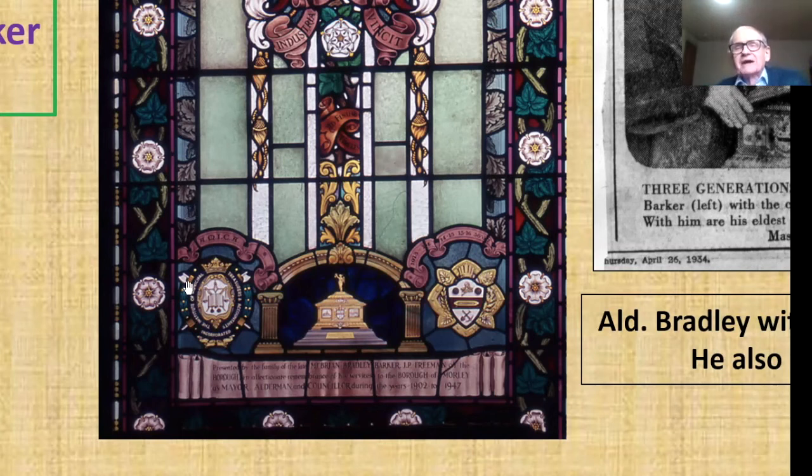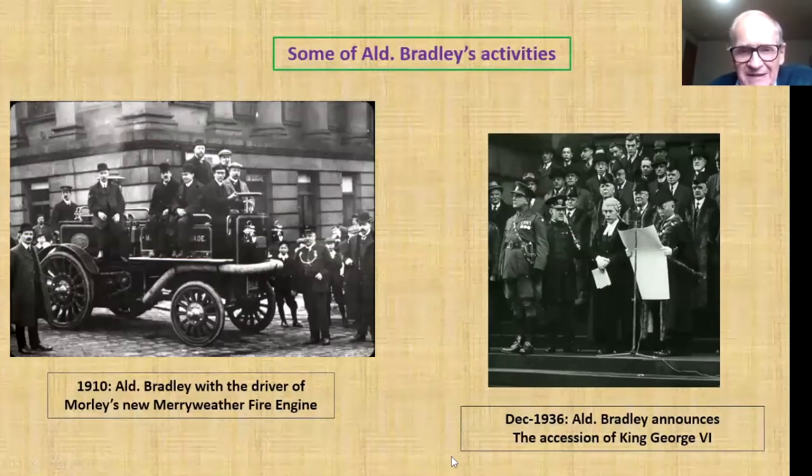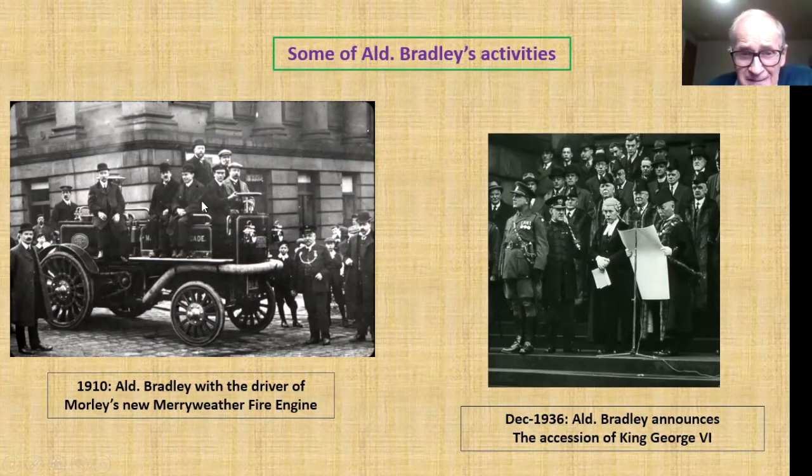Well, when Brian Bradley was on the town council for many years, he was the head of the finance committee, and he was known as Morley's Chancellor of the Exchequer. So that's the reason behind that. And here's some of his activities. Sadly, there were rather a lot of mill fires in Morley, and he was instrumental in dealing with the financial side of dealing with that.